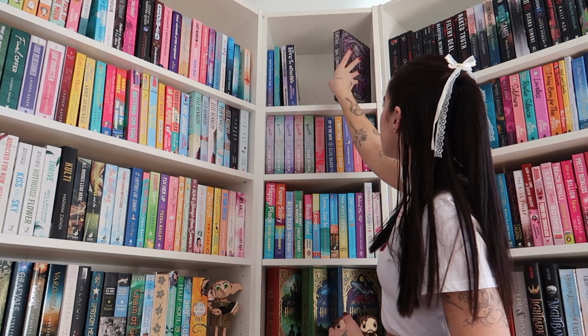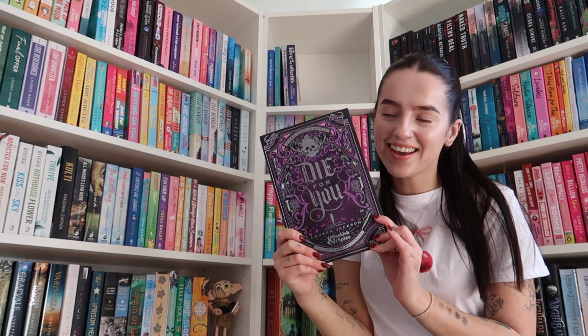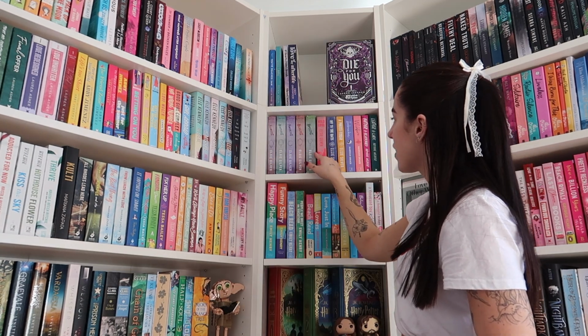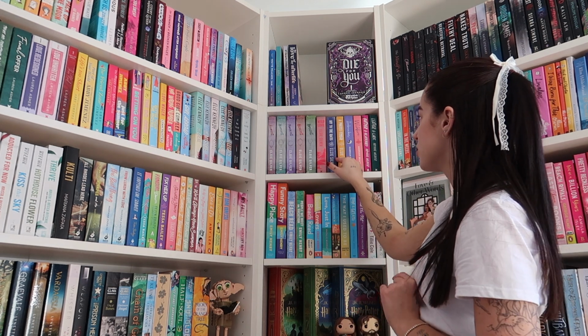And then I have this special edition of Die For You by Lauren Jackson, which I haven't actually read yet, but this special edition is absolutely stunning. Down here I have the Chestnut Spring series. These are the indie published editions as well. Wild Love and the start of Elsie Silver's other series. It's just being traditionally published.